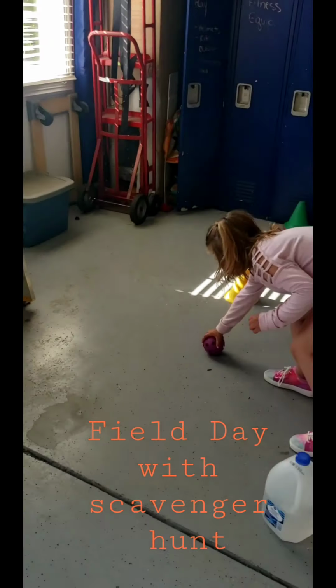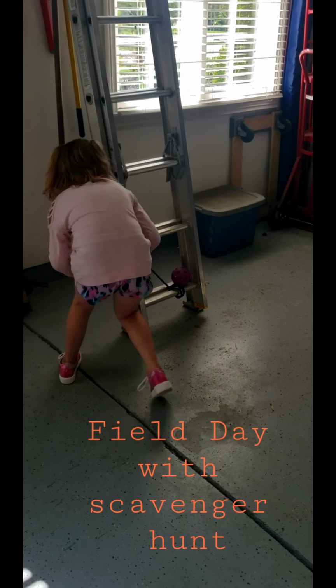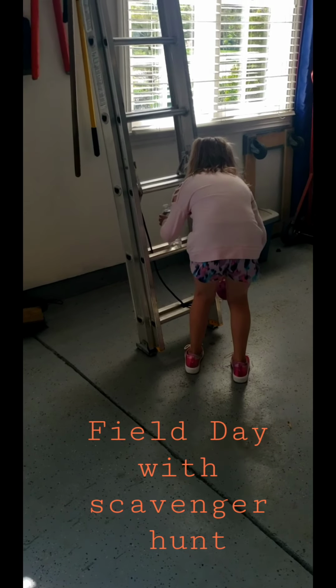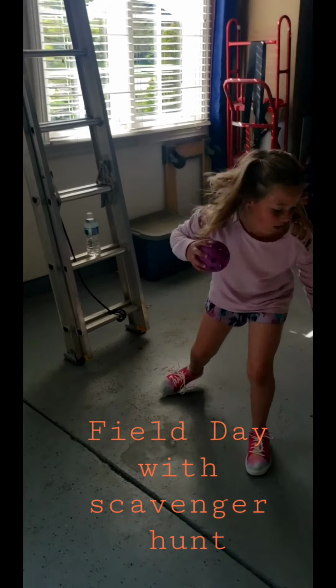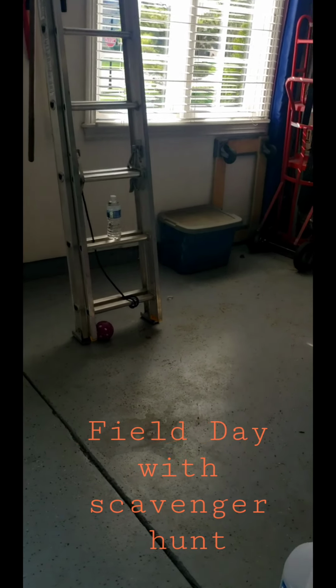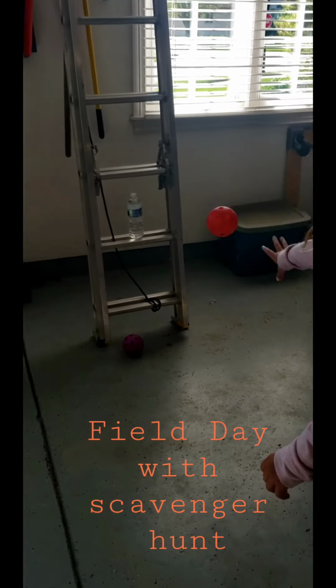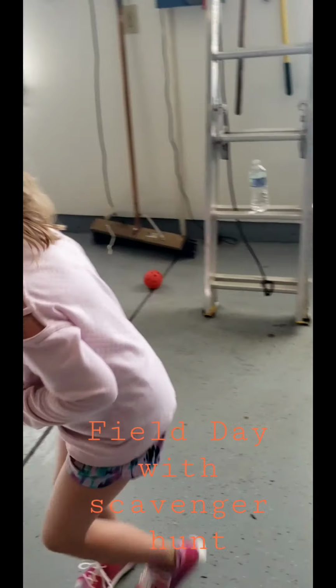So she gets her ball. Okay, so she's running up. She's putting it on the next rung of the ladder there. She has to get it to balance on there. And now she runs back, gets her ball. Keep going, Bex. Nope, you gotta get your ball. Just because there's balls there doesn't mean you're gonna keep using them out of the bag.